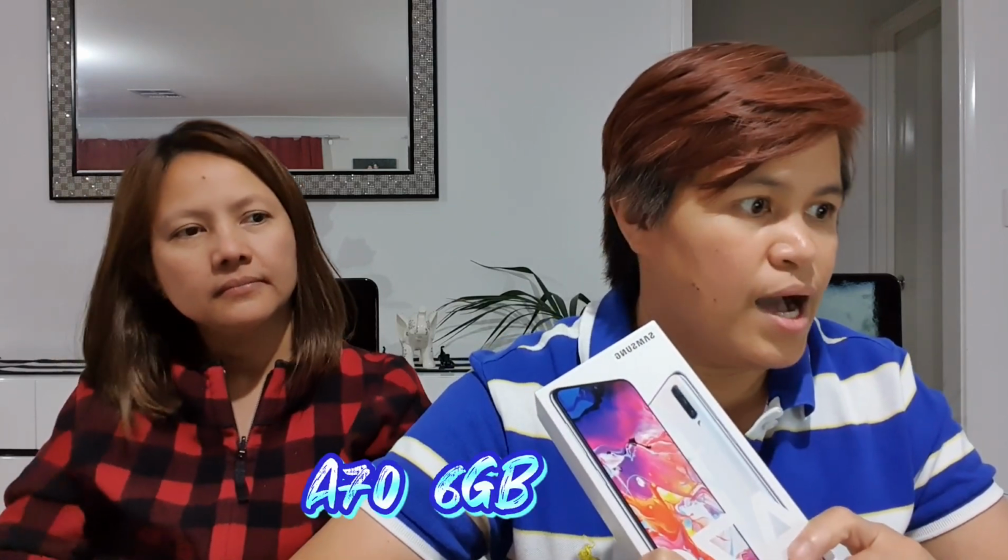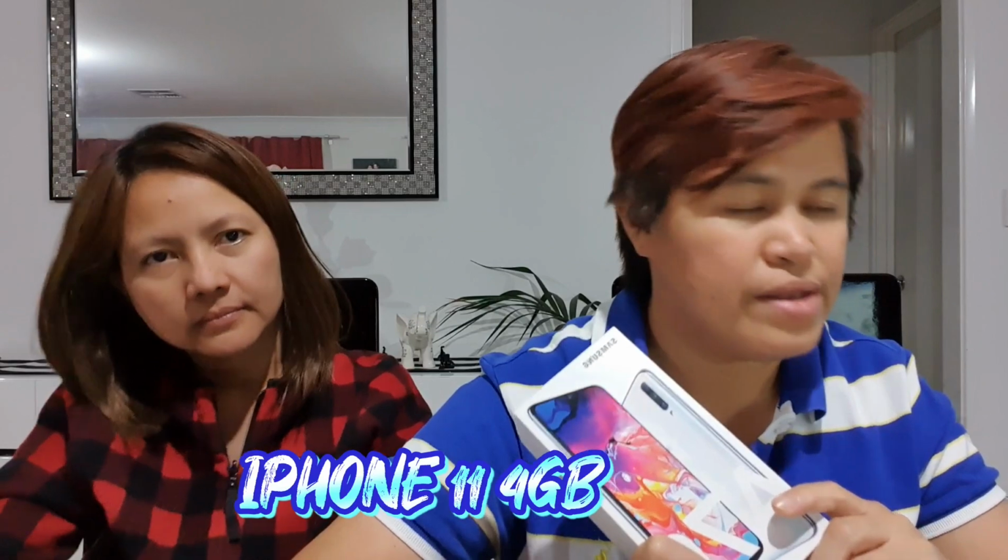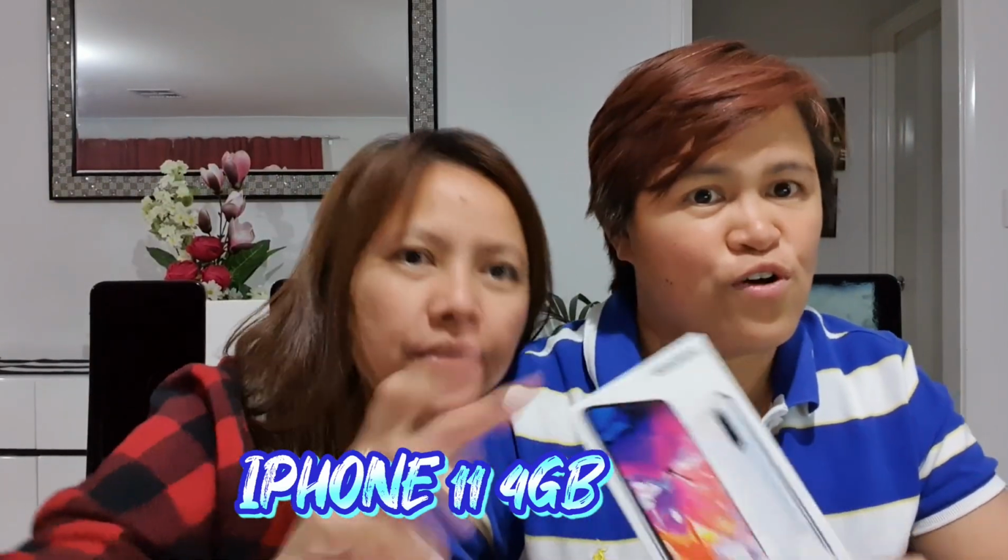You know that. And about RAM, as I said, Samsung A70 has 6 gigabytes. iPhone 11 has only 4. So still a win for this one. In terms of resolution, as I said, this one is 2400 times 1080, which is full HD. With iPhone 11, it's only 1792 times 828. So still this one has better resolution.